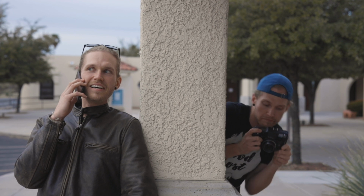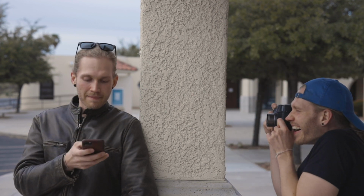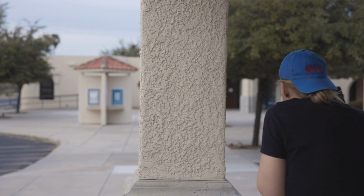Plus, I knew that the camera had a nearly silent leaf shutter, which is perfect for grabbing those quiet, intimate, candid moments on the street, right? The focusing motor, though, is, well, it's a bit of a moment destroyer. So why is it so good at street photography then? Well, that's because of the manual focus settings.